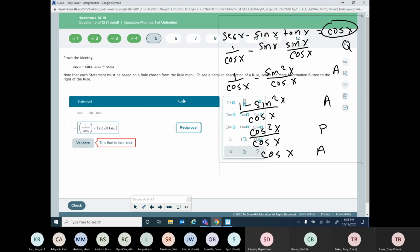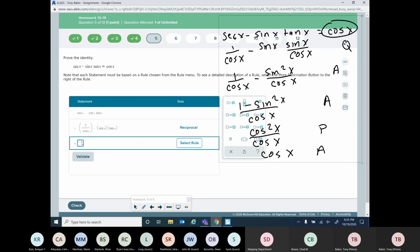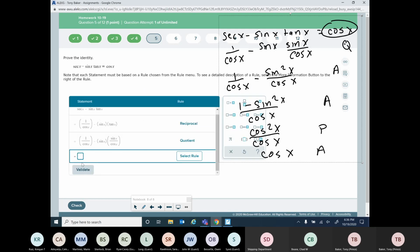I forgot they had the reciprocal rules on this one. So that's a reciprocal rule. So that's just that one. Now I'm going to type the exact same thing again. Except this time I can do the sine x over cosine x. And that's the quotient rule. So that's a great example of where you're not necessarily doing it wrong. You just didn't write all the steps out.